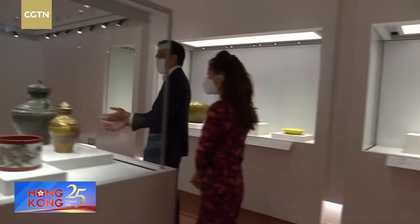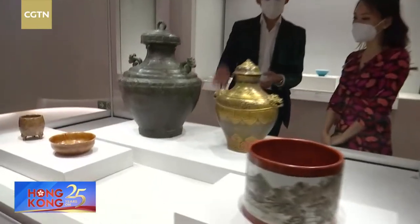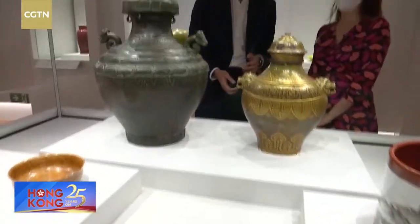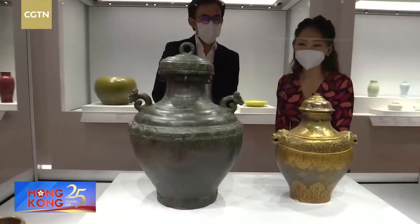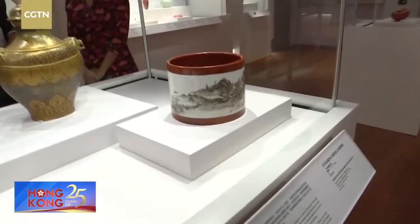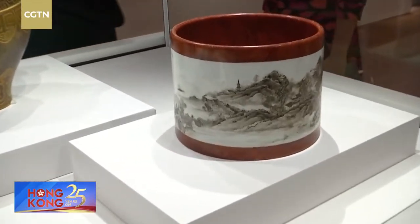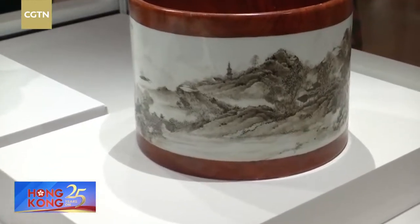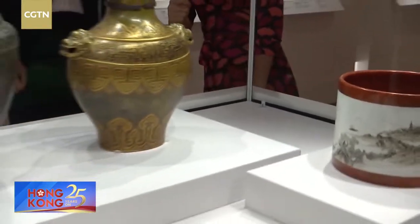Here we have a bronze vessel from the Eastern Zhou period, and Qing imitations, whose shapes are really similar. And we also have porcelains that imitate wooden ware. Wood. Oh, wow. So in fact, these are all ceramics and this one is made of bronze.